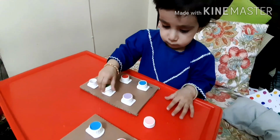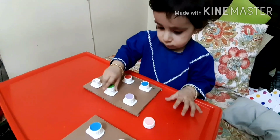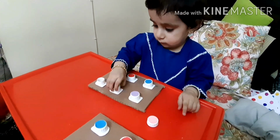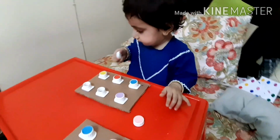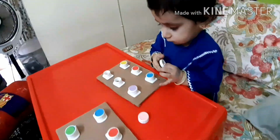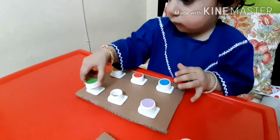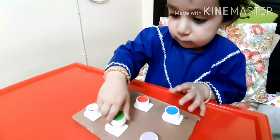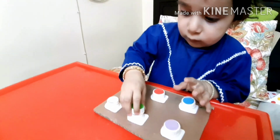The first activity we have over here is closing and opening the bottle caps. So how can you entertain your 1-year-old during this time? This activity is interesting for her because she loves opening and closing caps or bottles or whatever you give her.